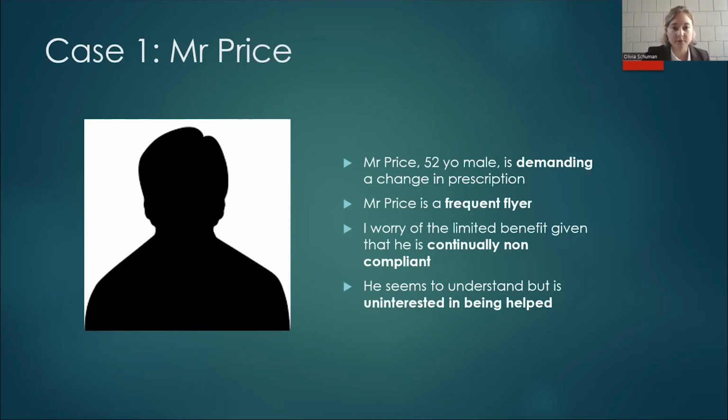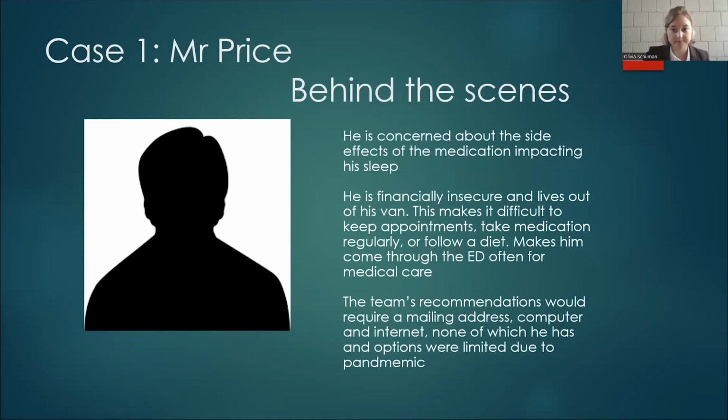Okay, but let's see what was actually happening behind the scenes. He is concerned about the side effects of medication impacting his sleep. He currently is financially insecure and housing insecure, and he lives out of his van. And this has made it really difficult for him to keep appointments, to take medication regularly, or to follow a diet. It also means that he comes through the ED often for medical care.